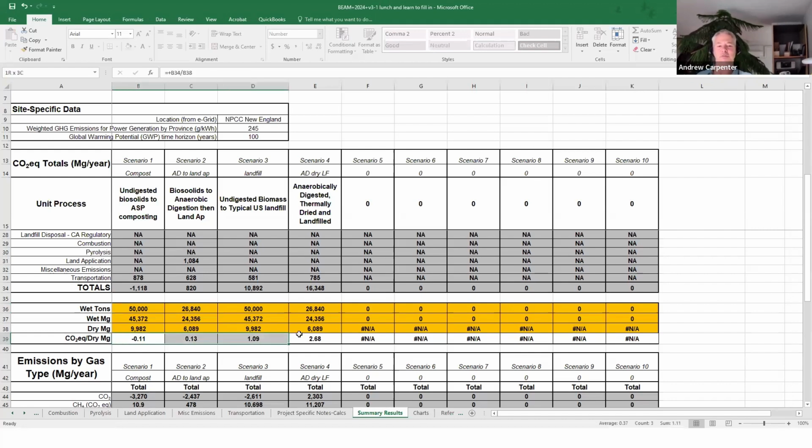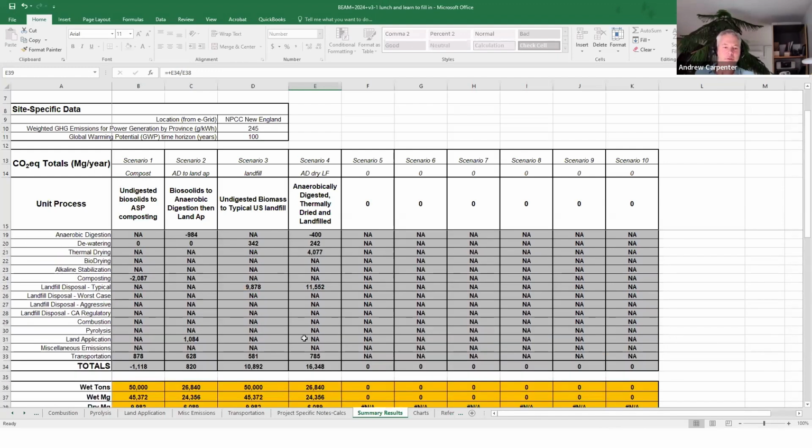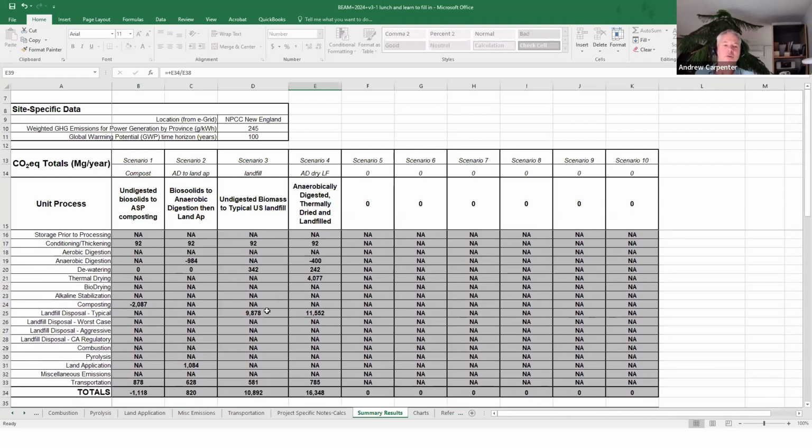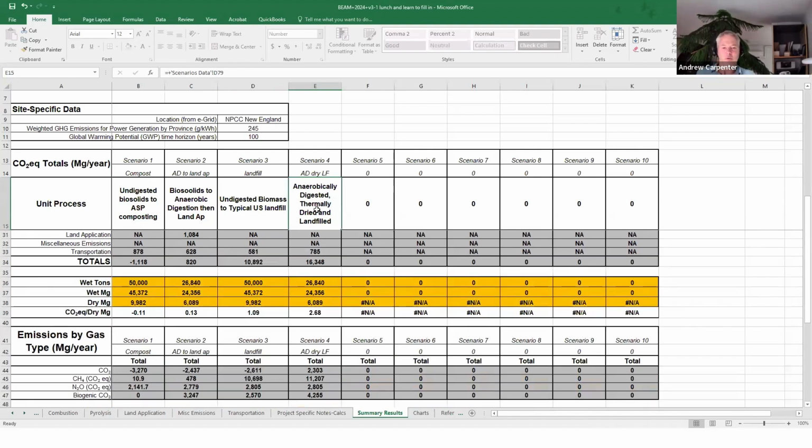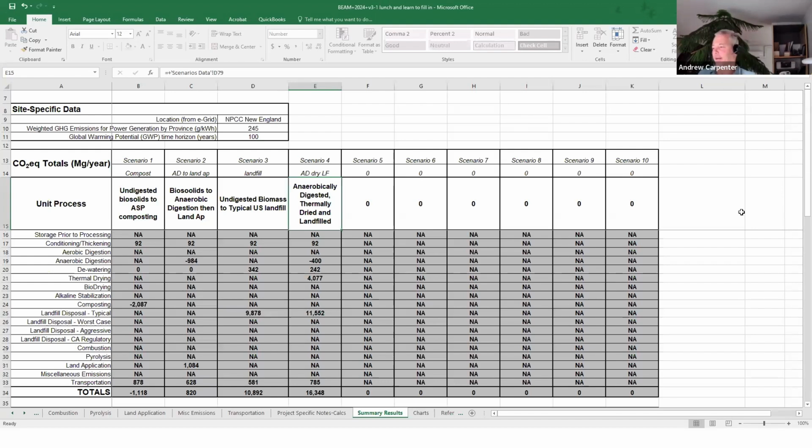But this does give you a pretty good feel. Here, I've still got this undigested landfill one on cold dry, so it's showing to be lower than this one. But remember, this was actually 20,000 or so, so it's quite a bit higher than the anaerobically digested and thermally dried one. So I'm going to end it there.